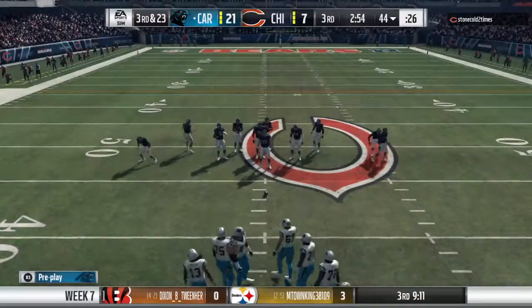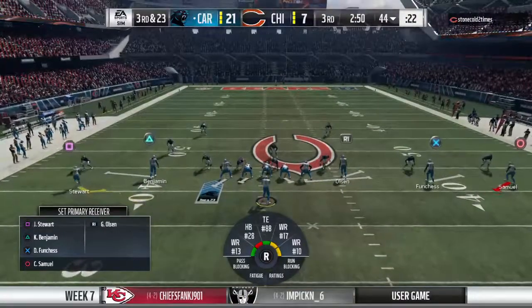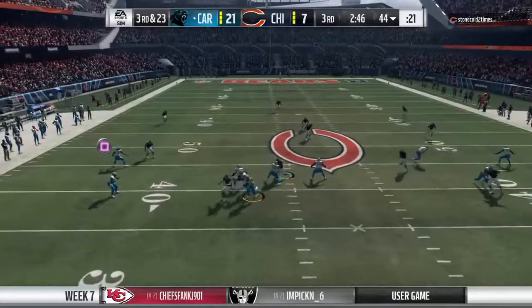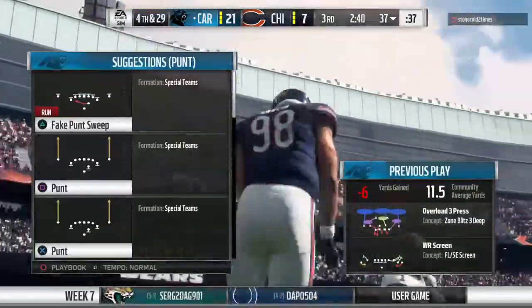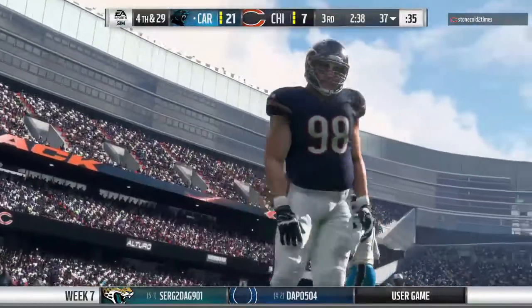So now Cam leads the Panthers up following the sack. Carolina facing 3rd and long. Newton. Pressure gets to him again. Mitch Unrein in there to get him, and that's sack number 6 for him on the year.